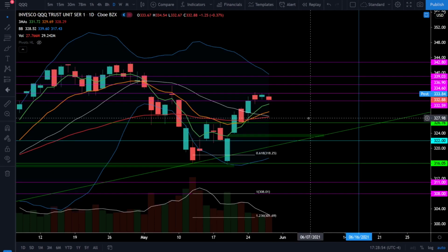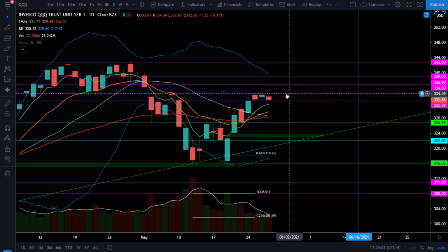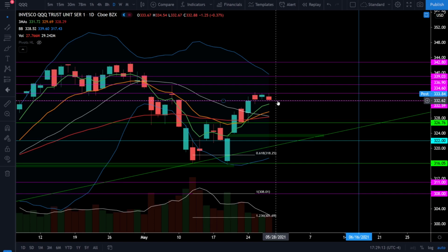On the NASDAQ 100 triple Qs, we see the price action going down 0.37% today, and again, we keep failing to break above that critical resistance at 334.6. We've tested that level for 3 days in a row now, and we see the price continuing to get rejected from that level, and we continue to try to come back down to the support level around 332.5.